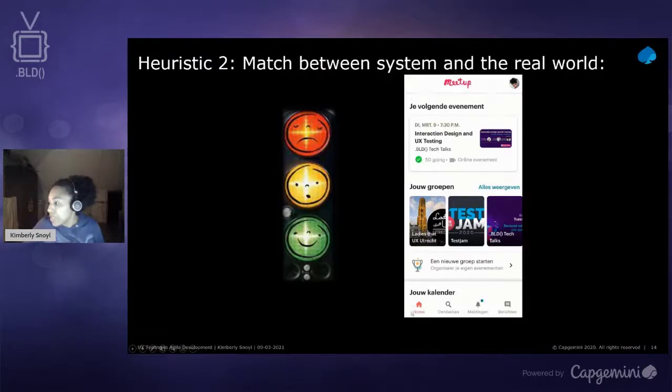The second example is I wanted to let you see the home button. Home is also something from the real world when you want to go back home, back to the base, and that is also the home button in a mobile app. Go back to the beginning, and you see that 50 people were going to this event today.